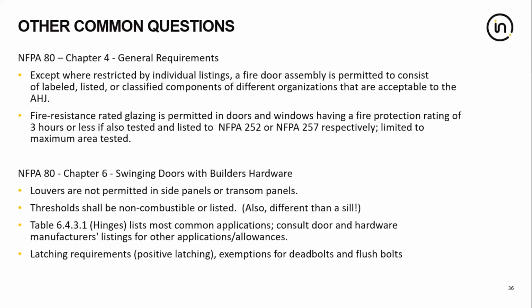Some other common questions come up. These are coming from Chapter 4 of NFPA 80. Except where restricted by individual listings, a fire door assembly is permitted to consist of labeled, listed, or classified components of different organizations that are acceptable to the AHJ. What that means is that a door and frame assembly doesn't necessarily need to bear the same certification label or fire label from one organization, meaning that you could have the frame labeled from one organization, the door labeled from another organization, and then the hardware labeled from other organizations as well.